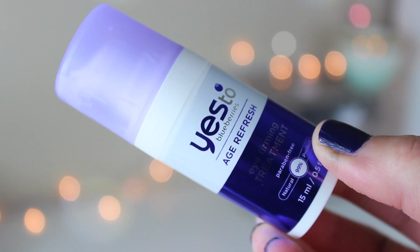And then this is my favorite eye cream. This is the Yes to Blueberries Age Refresh Eye Firming Treatment. I don't know if I notice any firming. I don't know if I'm in the place in my life where I need firming. I'm 29, so I'm probably approaching that age, but maybe this is doing counteractive aging things for me. Who knows? I know I still look like I'm 12. I wish though. I do definitely have crepey under eyes and the crow's feet and everything.